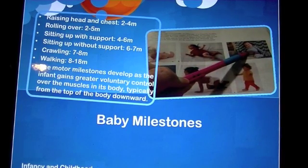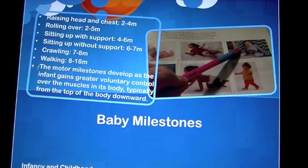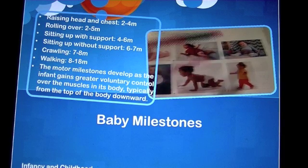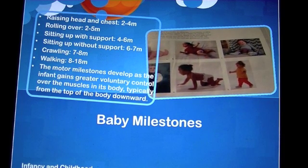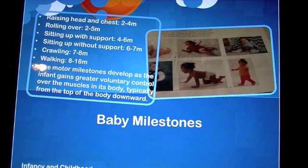The third is sitting up with support. Infants usually learn to do this around 4 to 6 months. The fourth milestone is sitting up without support. This is learned around 6 to 7 months of age.